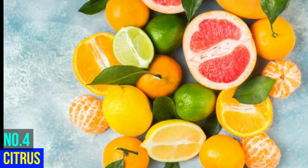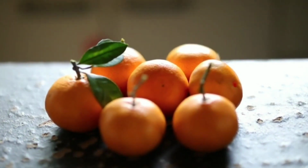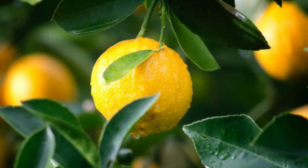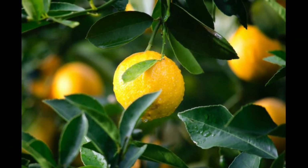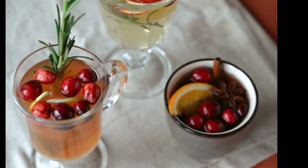Number 4. Citrus. While also providing a big hit of vitamin C, citrus stimulates the liver and aids in synthesizing toxic materials into substances that can be absorbed by water. Grapefruit is particularly beneficial as it contains two primary antioxidants, naringin and naringenin. These may help protect the liver from injury by reducing inflammation and protecting the liver cells.